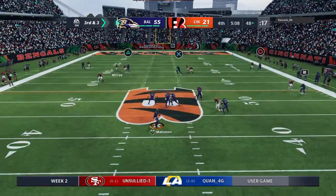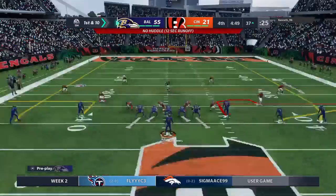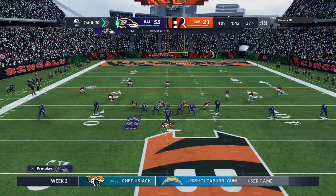Mahomes looks to throw on 3rd down. Forced out to his left. He can run for it, and he will. Nothing open downfield. He keeps it himself for 11 and a first down on the play. First down, Ravens.